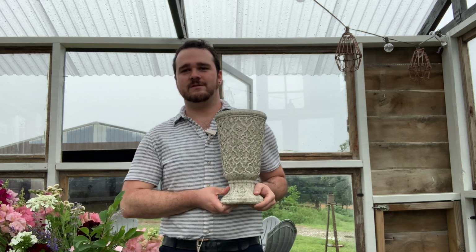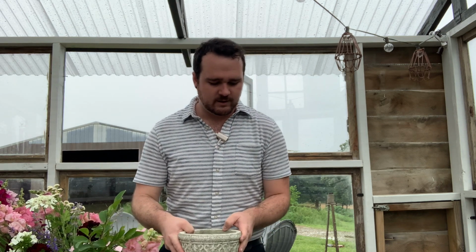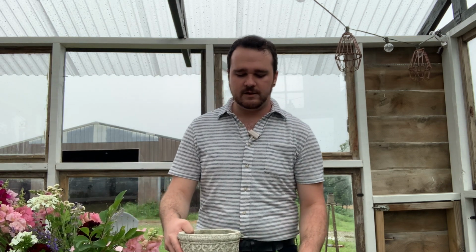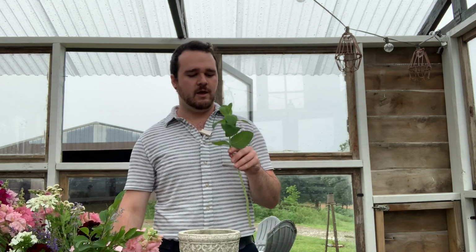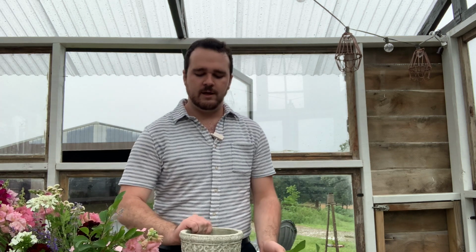Hi everyone, today we're here at Red Barn Blooms here in Beaver Dam, Kentucky, and we're going to be making an arrangement, kind of a light and airy country arrangement in this beautiful urn. So they've got a great variety of interesting greenery that we're going to start out with. I'm going to start out with some apple and spearmint. I just want to kind of make a base. I have the floral foam down in here.